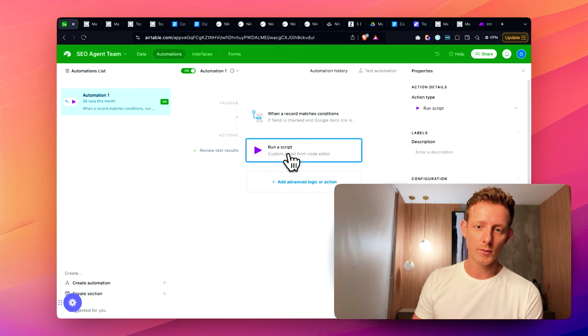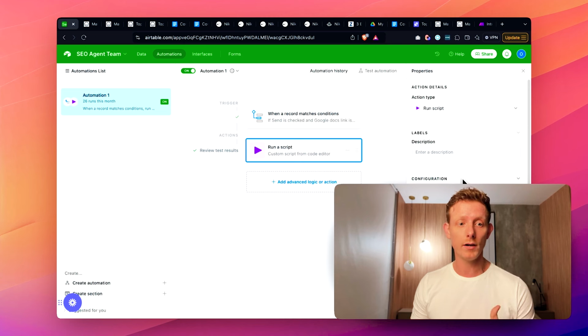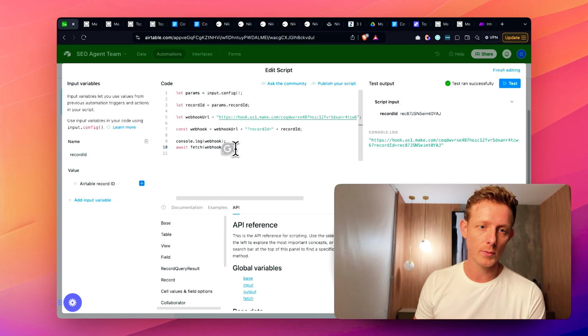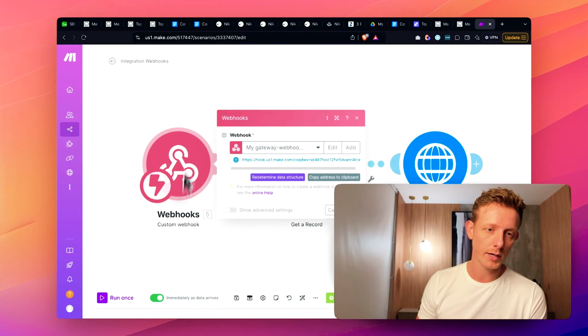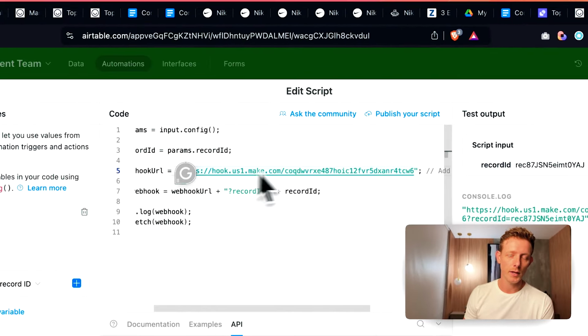And then in an action, we have to choose run script, right? And that's why we need the team plan, because we can only use that feature on the team plan. So we do the run script, and there we're going to trigger the webhook in make.com. So how do we do that here in the edit code? I'll make sure to put this piece of code there too, because you can literally use this. And all you have to do is change this URL to your webhook URL in make.com. So you create a custom webhook here in make.com, you get that link here, and you put that here in the hook URL.